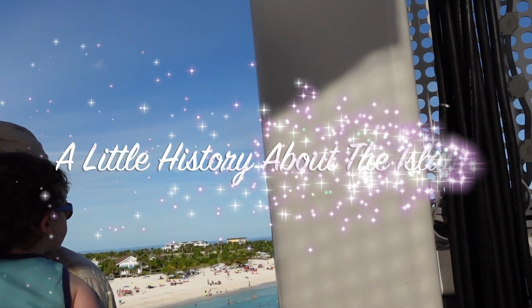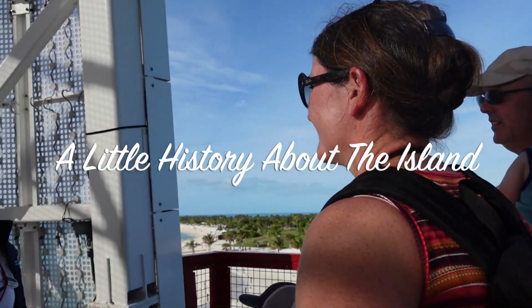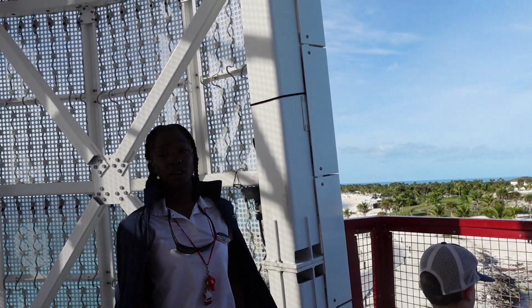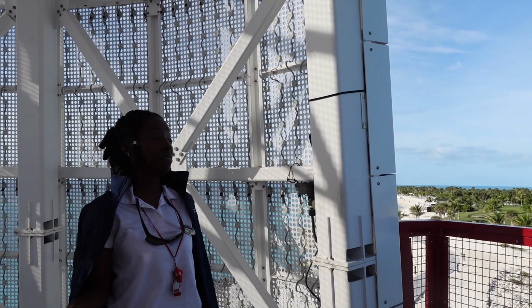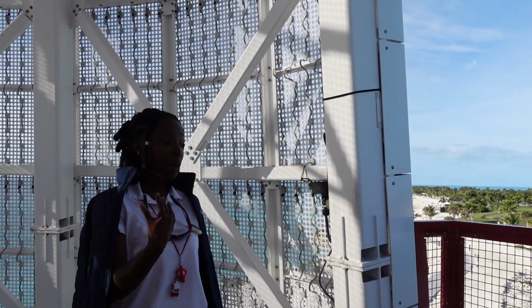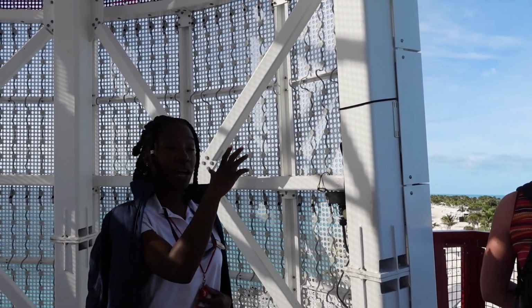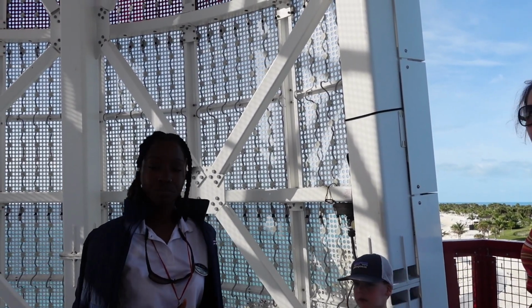So I'm just going to give you a little history about the island. And then after that, we're going to go up. Alrighty? So Ocean Key was once known as Sandy Key. The reason why it was known as Sandy Key was basically because there was nothing here but piles and dunes of sand. The sand piles were so high that before it was even disturbed, they'd be able to see the sand piles all the way from Bimini, which is 20 miles away in that area. Whenever the sun illuminated it, it would shine that bright.